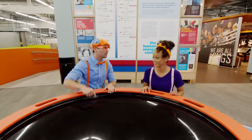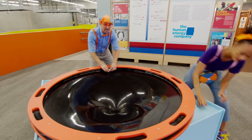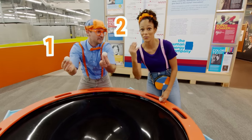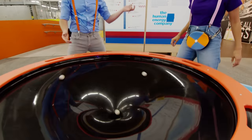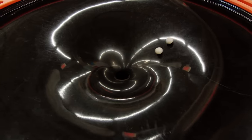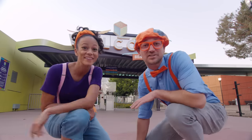Shall we throw multiple balls at once and then you can take a closer look? That'd be fun. All right. Where are they? Okay, I have two. I have one. Oh, here's another one. Okay, ready? How many balls are we gonna do? One, two, three, four. All right, let's go. Ready? Three, two, one, go. Whoa, cool! Yeah! Whoa, that was so much fun!